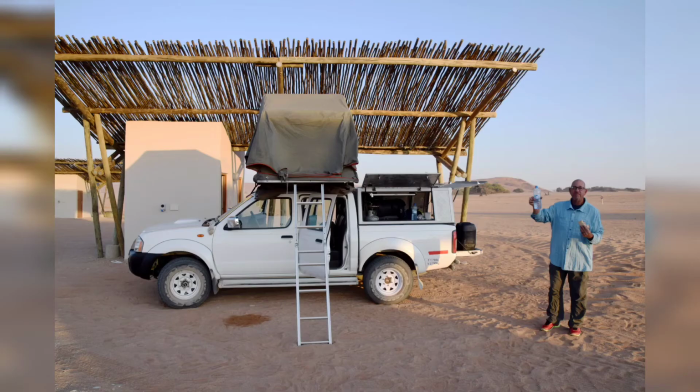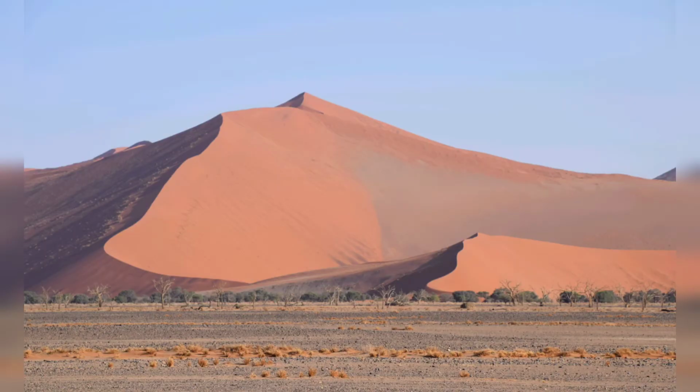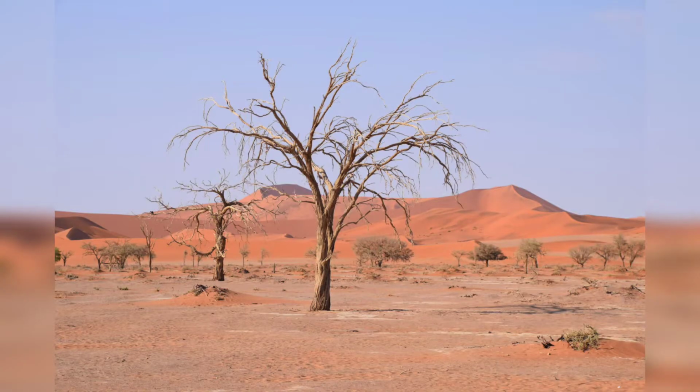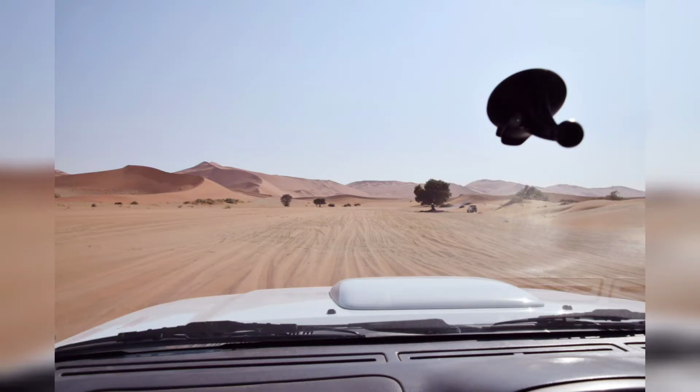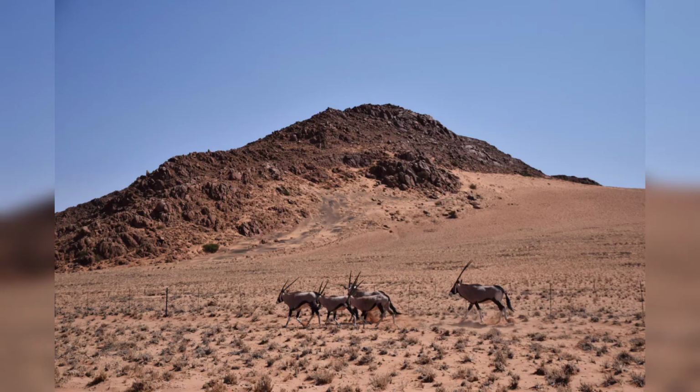The next morning it was to the sand dunes. Just a spectacular sight. Dune 45, Big Daddy, the trees. Highly recommend anyone make the journey. Of course, part of the way you definitely need a four-wheel drive. You can see the sand on the road. I think at one point, eventually Kelly turned around and decided we couldn't make it. But we continued on to our next destination, enjoying the sights along the way.